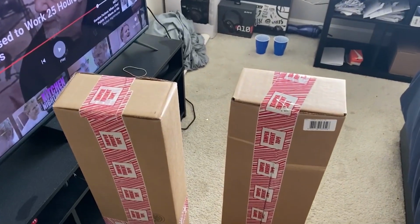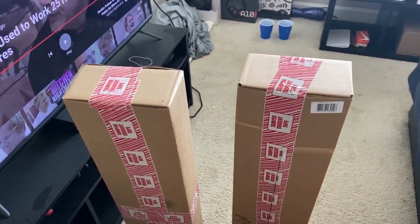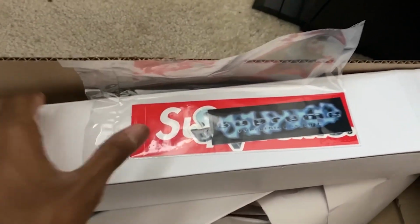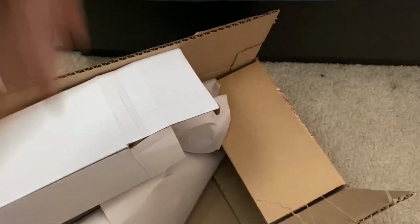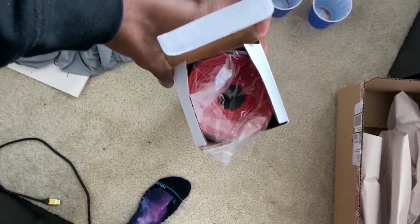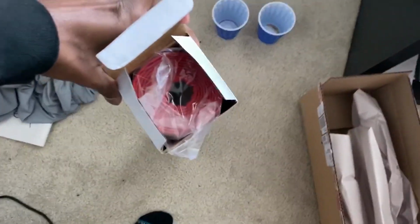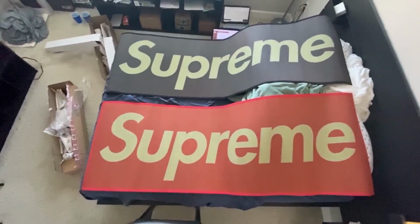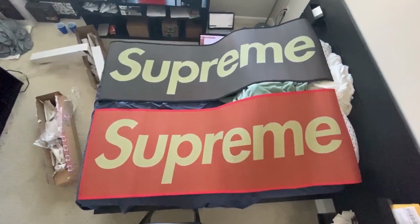And then finally we have these 2 long boxes right here. This is probably what you all want to see the most. You see it comes with a sticker pack. And then inside the box, another box. And inside of that box, you can see we have the mat right here. I'm gonna open them up real quick and try and unroll them just to see how long they are, and to get them so y'all can see a full view of it on camera. And here we have the Supreme mats in both the red and the black colorway.